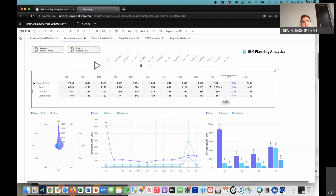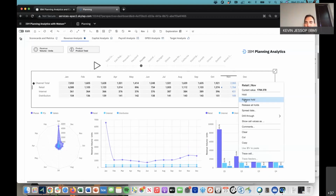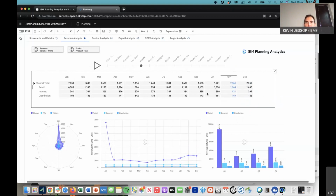If the user has made a mistake, they can back out those changes by just hitting the rollback button at the top here and rolling those changes back out again. All right, I'm just going to release this hold. There are a few shortcut keys that we've added to help the user update their plans. Let's say for March, for distribution, they wanted to make it 250 for the remainder of the year. They could just do 250 to the right, and it'll update 10 months down to 100 cells. So there it's just updated around about 1,000 cells.